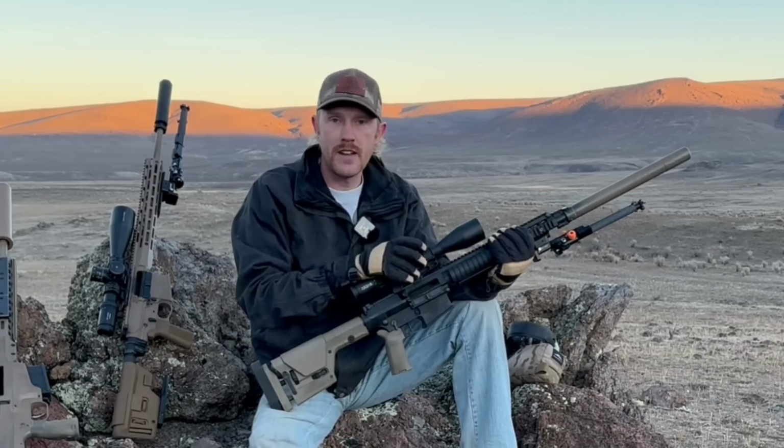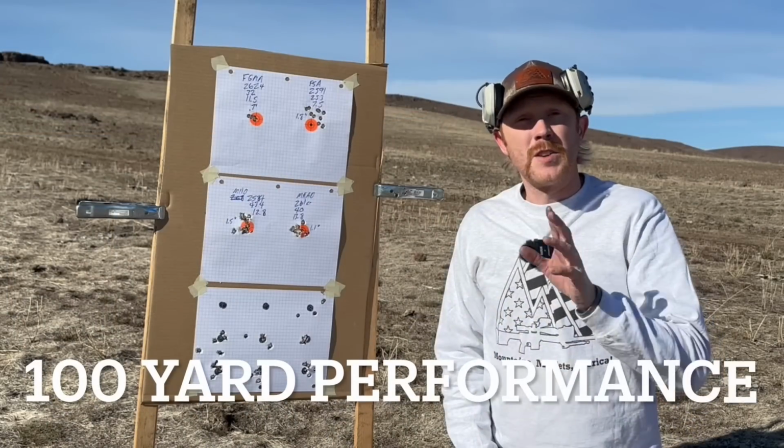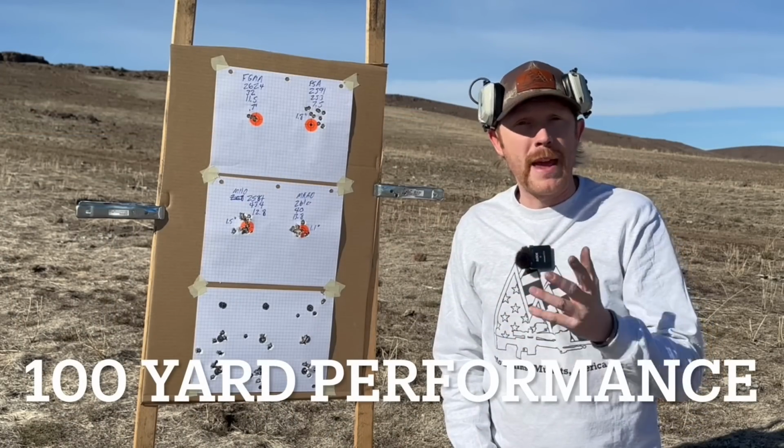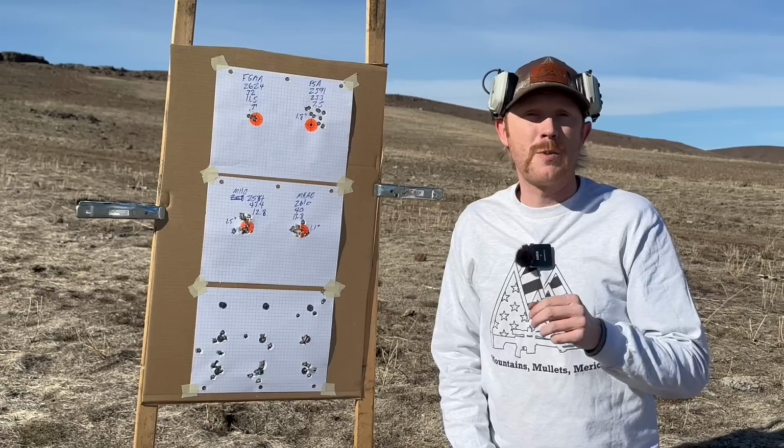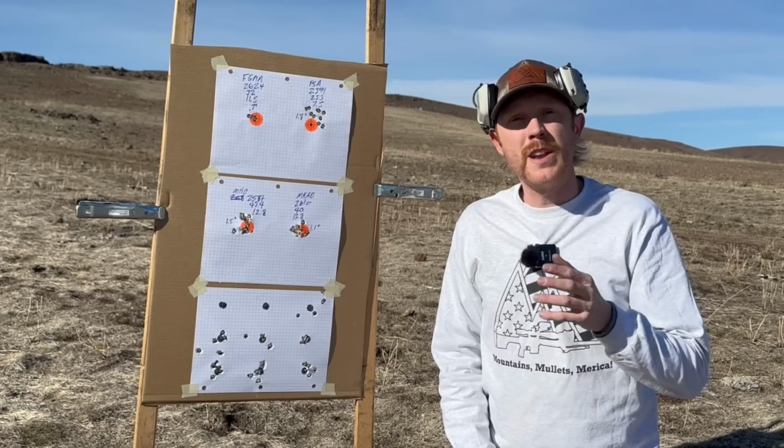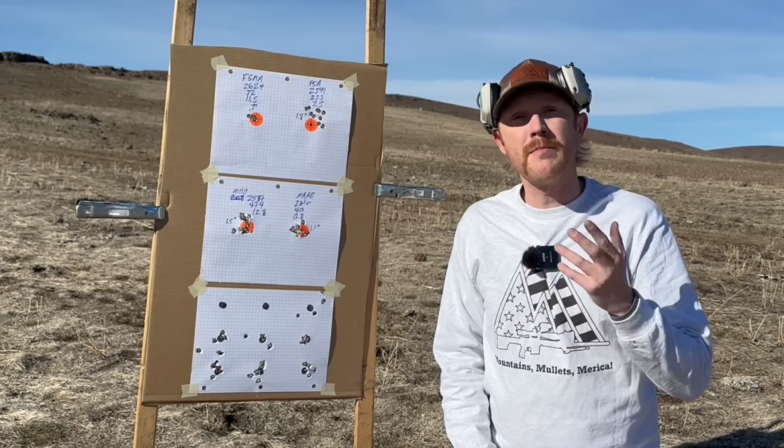With that, let's move on down to the 100-yard line and start shooting. So let's start here at the 100-yard line and get a baseline of performance. I want to take a look at group size out of each rifle as well as velocity performance so that we know what to expect as we push each setup out to distance.